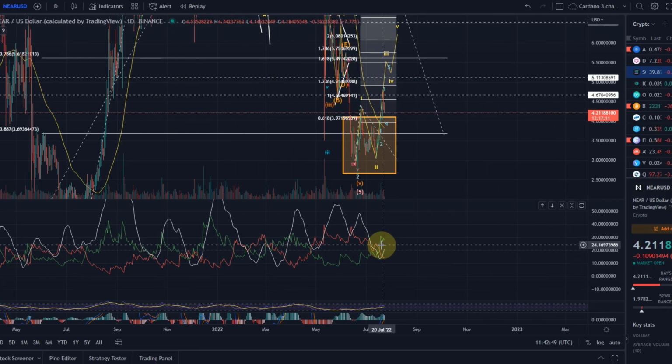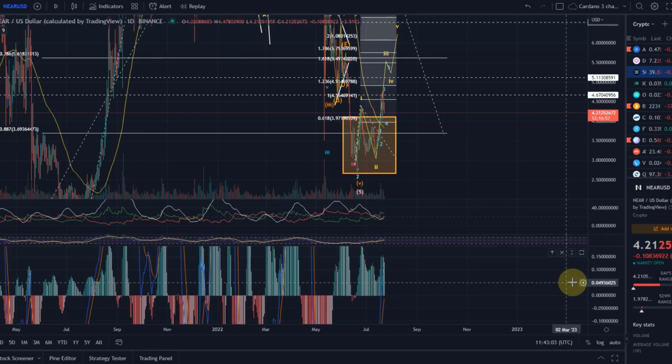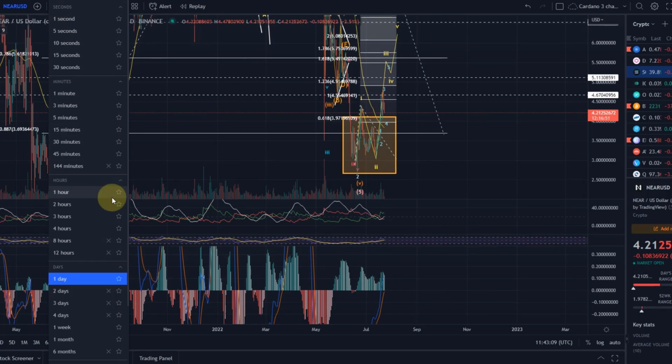So we've got the bullish crossover here on the ADX. That is okay. That's still holding well. The RSI is still pushing higher. So we have increased momentum. We had a bullish crossover down here. The MACD is still in the green, slightly decreasing momentum. Need to be a bit careful here. But overall, they are all pushing to the upside.